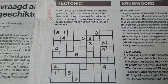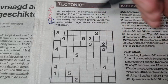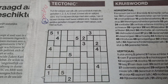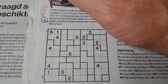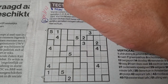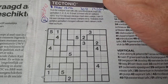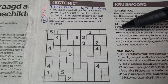Before I start, I always count the printed digits. This one has 16 printed digits, so it should be an easy one, because the hard ones always have 8, 9, or 10 printed digits. I think it's a 1 star, maybe a 0 star. For a 1 star puzzle, I need to be faster than 15 minutes, and for 0 stars, 14, maybe 13 minutes. Is this a 1 star or 0 star? We will see, so let's get started.